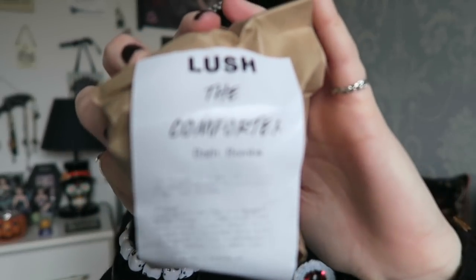And the last thing I have to show you is a new one that I haven't actually tried. I did try the bubble bar version of it, and it's called the Comforter. This is a very bright pink bath bomb. The bubble bar was kind of this size and an oval shape, and I really loved the smell of it, but I prefer bath bombs a lot more than bubble bars, just because I prefer to run the bath, take my makeup off and then come back and drop the bath bomb in, rather than standing over the bath trying to crumble it in. So I do prefer bath bombs to bubble bars, and I was really happy when they brought out this one.